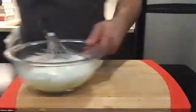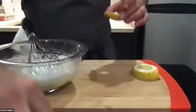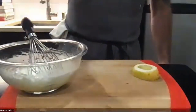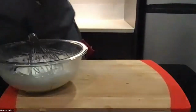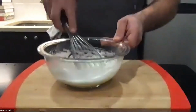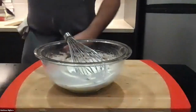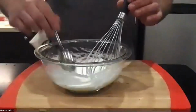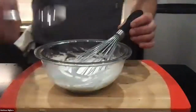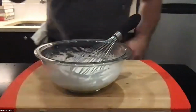Okay, next, I'm going to take another cheek of lemon here. Right into the bowl there. Okay. It's super important. You're going to notice me always tasting. Whenever you make your food, you always want to taste it as you go. Really helps you develop all the flavors. Just a touch more salt.